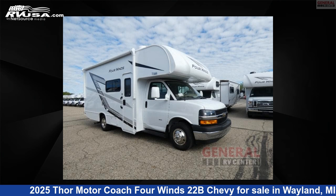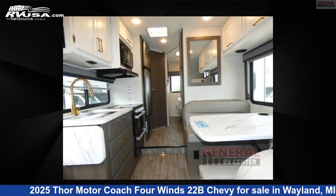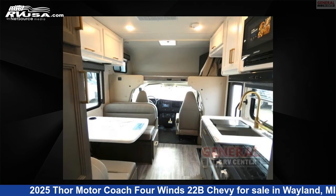This 2025 Thor Motor Coach 4 Winds 22B Chevy is a Class C RV. It is located in Wayland, Michigan, 49348 and is offered for sale by General RV Center.